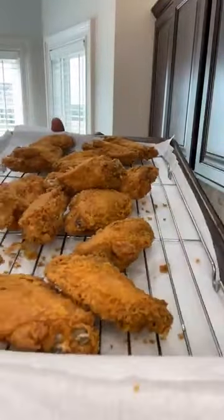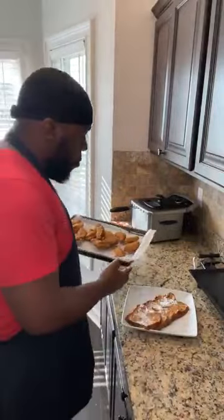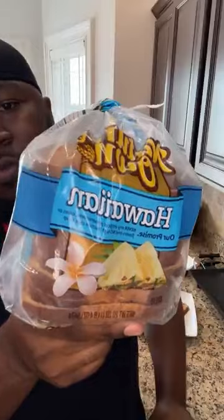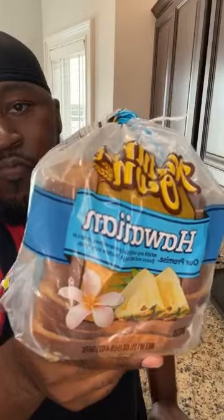French toast and fried chicken. I would like to see someone make French... Oh, I did that on live before. The last time I did it, I might have used waffles. But I've definitely done that with waffles before. Nature's Own Hawaiian Bread. It's good. Wow, it's good.